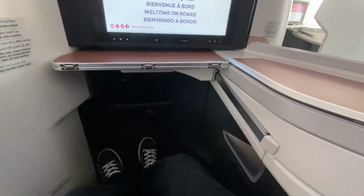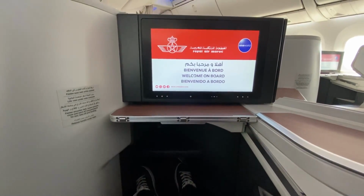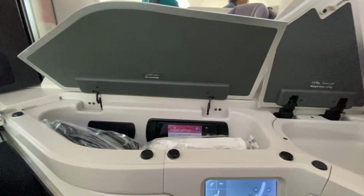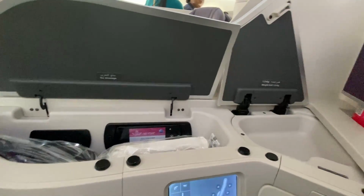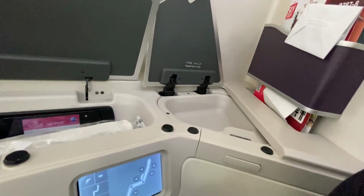Great leg space and enough to stretch out when the seat is in lie flat mode. Seat side storage and remote control handset. I really like this pod and it fits well with RAM's business class concept.